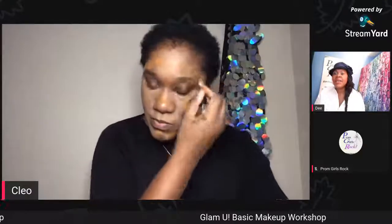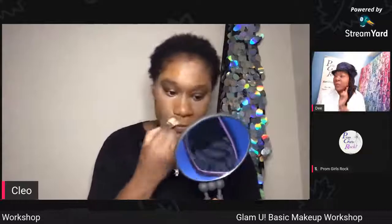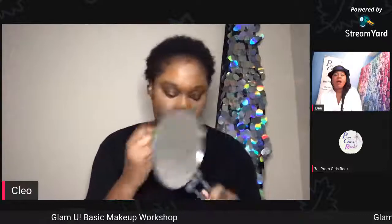So Cleo's going to evenly apply her foundation all around her face. And then once she applies it all around her face, she's going to evenly blend it out. So blending is very, very, very important. It doesn't take long to blend, but blending is very important when you're putting on foundation. You want to get around your neckline, all around your hairline, around your ear, because you don't want to have a foundation mark where people know where you started and where you finished. You want to have an even blend all over.